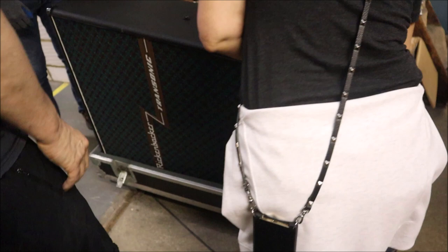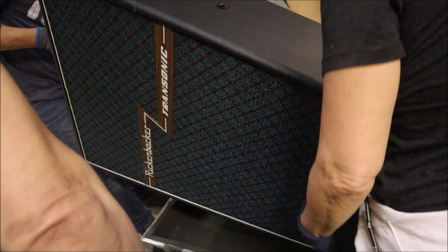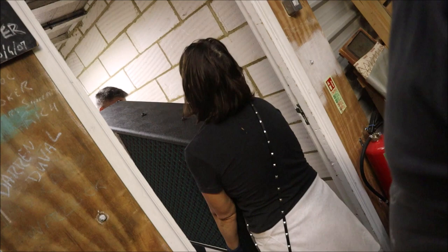Okay. What is this? 4x12 or 6x10? I don't know which one it is because there's two. I've got two guitar amps and one bass amp. Really? Yeah, one bass cab. So I'm not sure which one that is. Much easier to carry. I just need to get under it. Okay. You got it? We come back out.